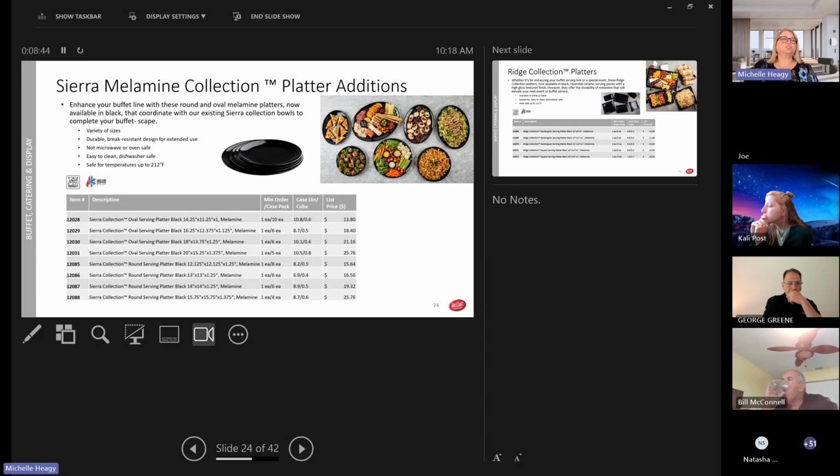Sierra melamine collection. So we have these in white, and they do so well for us that we brought them in black. As I always say, when you're selling to banquets, people aren't touching the plate. The food's good. All they notice is that it's a beautiful setup, and they're not looking to see if it's china or if it's a pottery of any kind. They just are like, wow, this is gorgeous, and it's so lightweight, and your end users are really going to get a lot out of it because it's not as expensive. Safe up to temperatures of 212 degrees, and it's dishwasher safe.